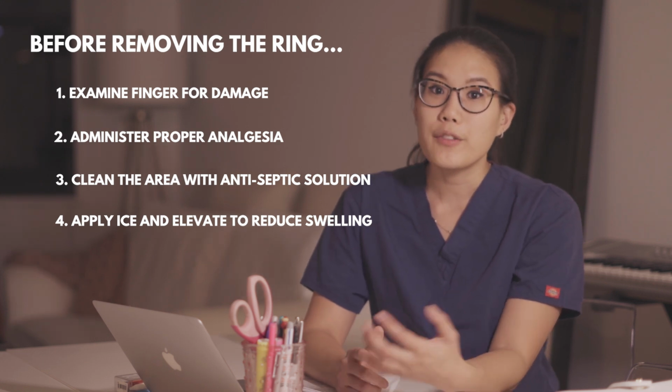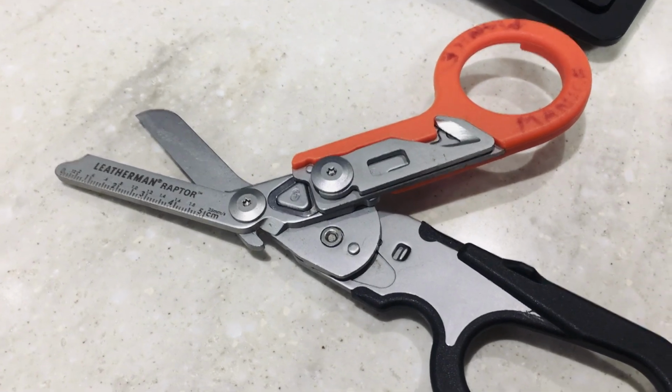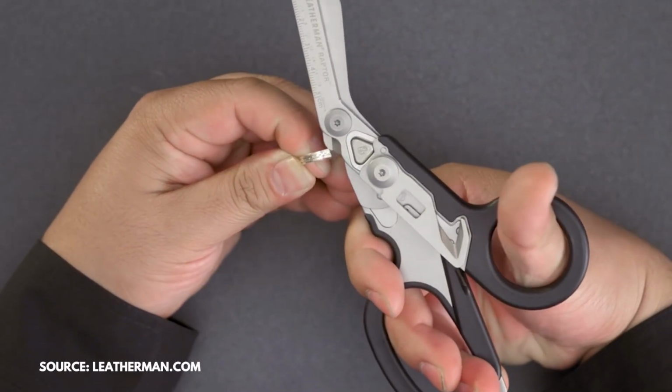After step 4, there are a variety of techniques to actually remove the ring. The first one I'll discuss is using a ring cutter. If there's any signs of ischemia, as discussed before, the fastest way to get the ring off would be to cut it. Some trauma shears have a designated ring cutter built in, and the hardest part here would be to insert one end of the ring cutter under the already tight space.